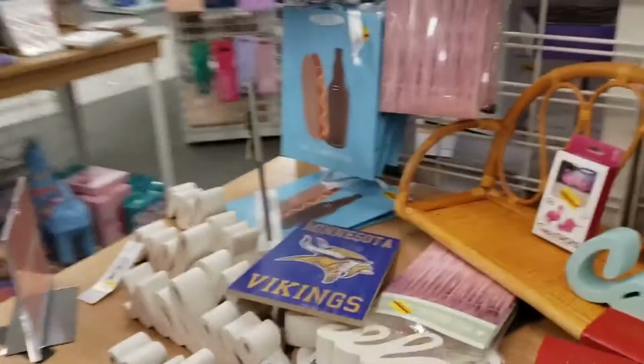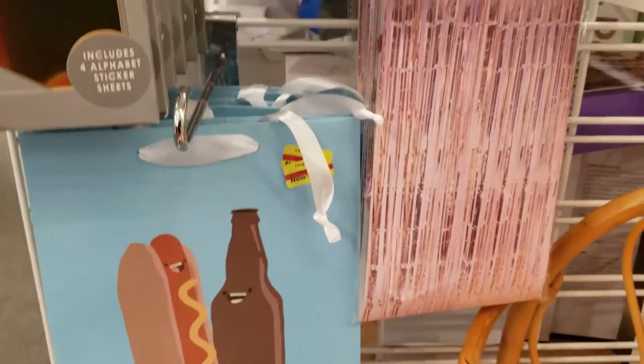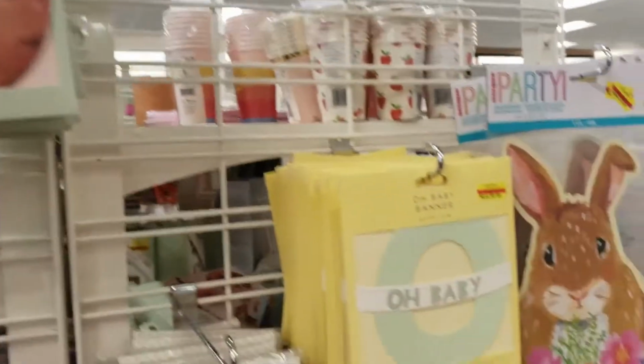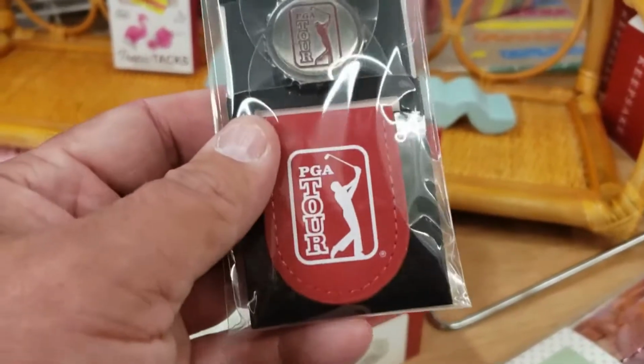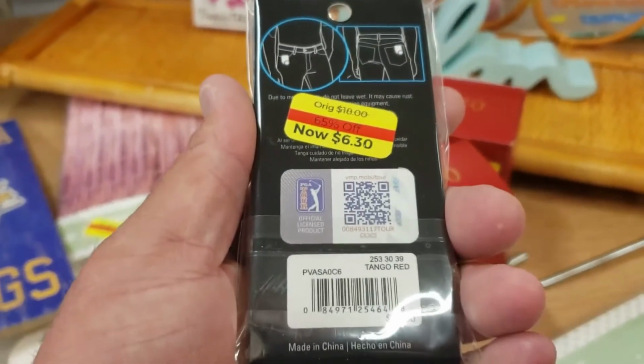Nothing over there. Huh. Hot dogs and beer? No way. Man, not looking good here. What's this? PGA Tour pocket clip. The ball marker. That might be a winner.